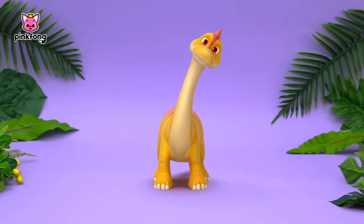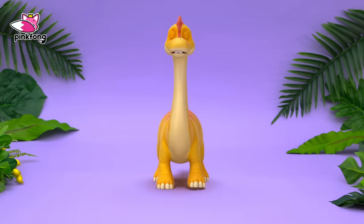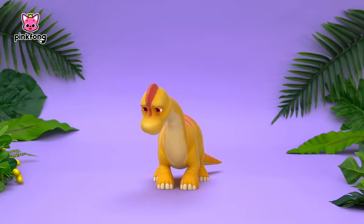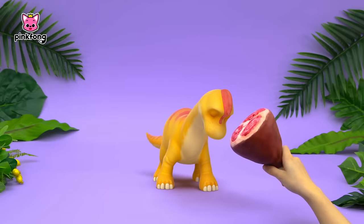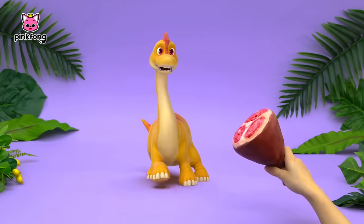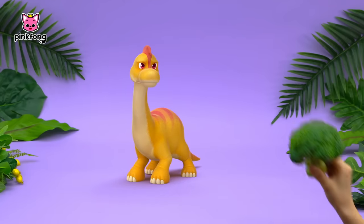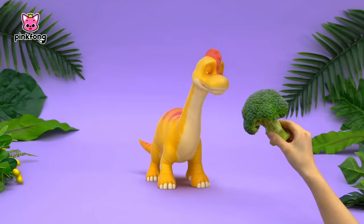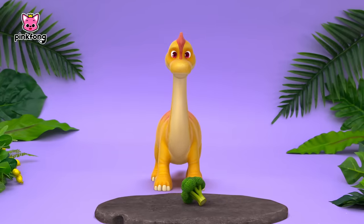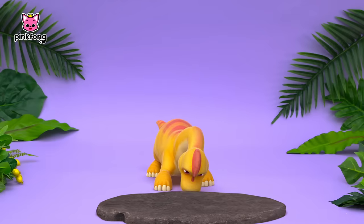Wow, it's a big Brachiosaurus. The long neck is really cool. Aha, you were hungry. I'll give you something delicious. Huh? You don't like meat? What about vegetables? There's so much to eat in our house. I'll give you a lot.